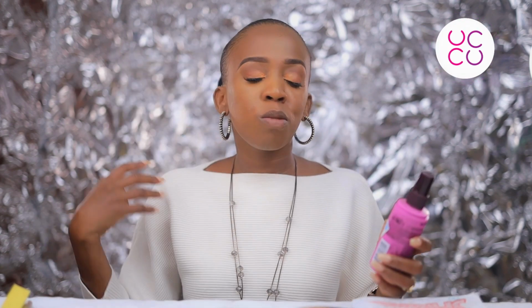Every time you're putting your setting spray, you hold it a few inches away from the face and then spray all around. Make sure it has touched all the areas. Good thing you can always feel. If it doesn't touch all the areas, it's very easy to tell, because you will just feel haijafika hapa, haijafika hapa. Yeah, set the makeup, use your setting spray.